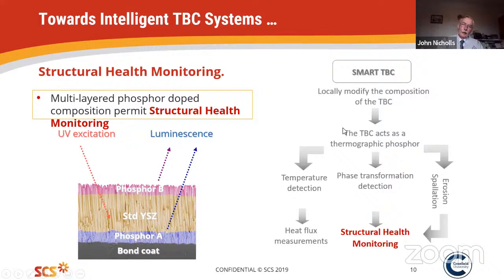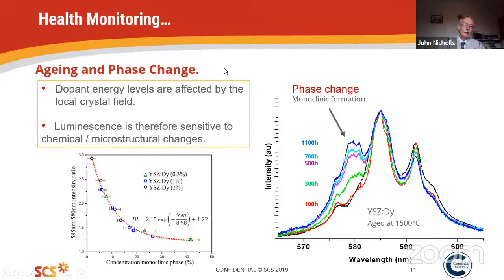The lifetime of a TBC is dictated by either the interfacial oxidation or by a change in phase within the TBC, which forms a monoclinic form of the TBC. So I wanted to see whether we could monitor phase change. And I was also interested in whether we could monitor ballistic damage and sporulation. So the follow-on programs from this looked at how these TBC systems in situ with the luminescent dopant, these lanthanides as phosphors, would be able to monitor structural health and erosion performance of the engine system. So aging and phase change.